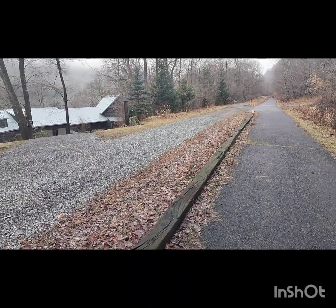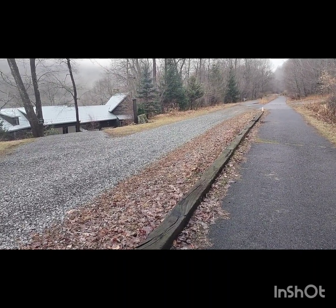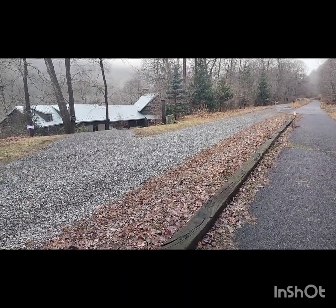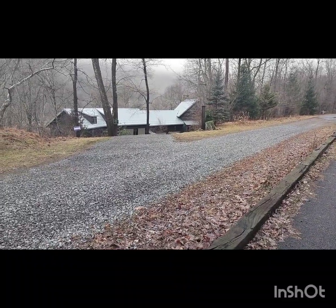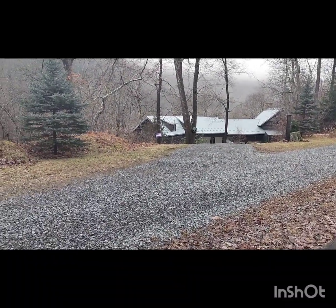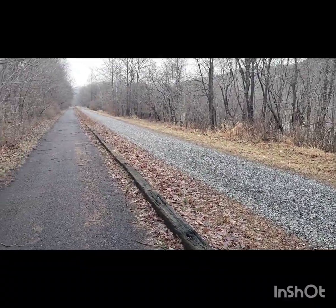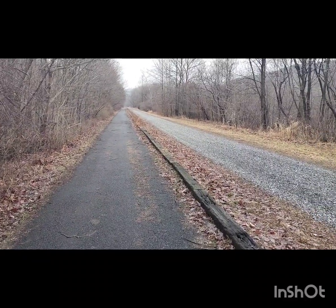So you go past a few trailside camp spots that people obviously own seasonally, and then all of a sudden you come up to this absolutely beautiful house looking down on the river. Oh my goodness. And you can see how you've got a gravel road that runs parallel to the trail through here.